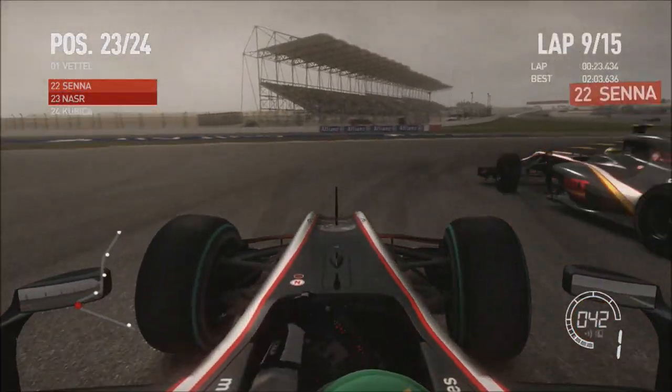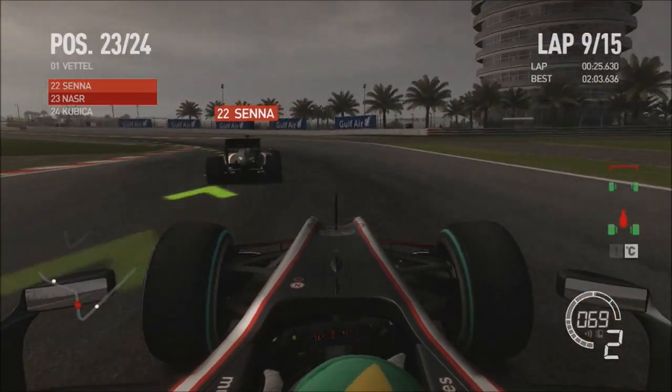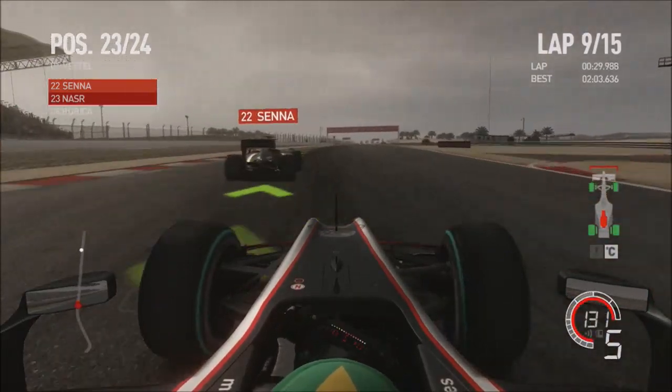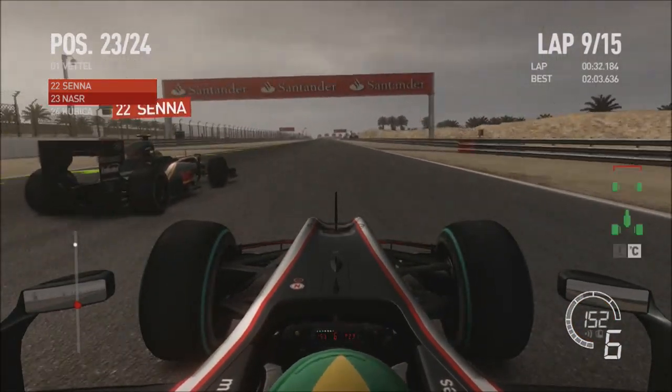Bruno Senna dive bombs us, and he's up into 22nd place. What a move that was, as we're coming out of the pits, just caught us unawares. But can we make the move going down into this next corner?